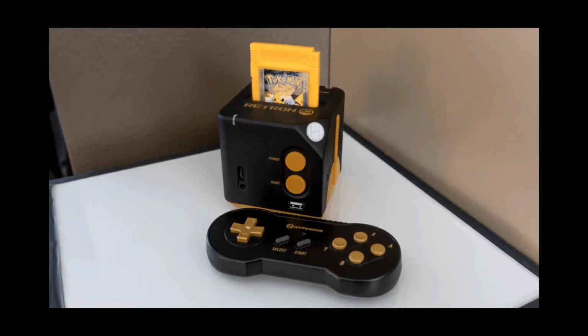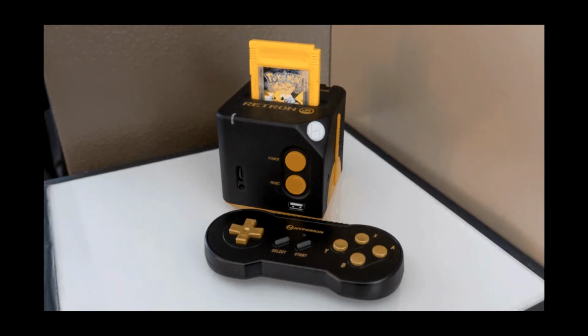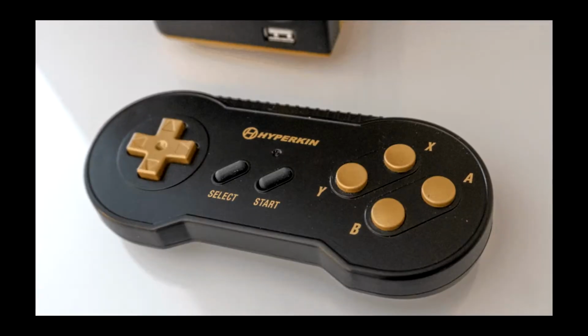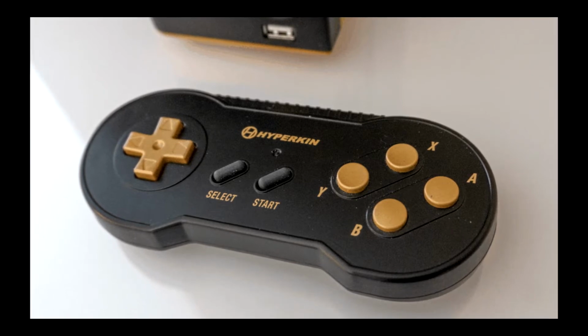Hyperkin have yet to release a price tag for this one, or even any specs, but we do know that it runs on emulation and not original hardware. It uses an HDMI cable to connect to your TV, allowing you to pump out 720p images.